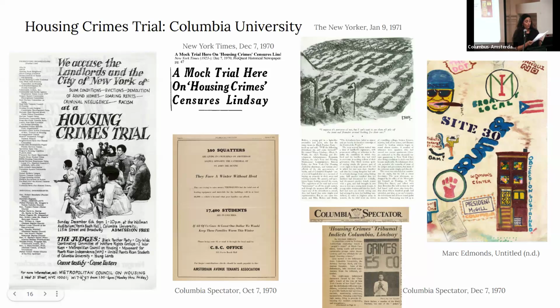In response to all the threats of eviction and the deplorable housing conditions suffered by so many, around 1,500 people met at Woolman Auditorium at Columbia University to send a pointed message to city officials, including Mayor Lindsay, in a housing crimes trial on December 6, 1970. Jane Benedict from the Metropolitan Council on Housing presided over the event. And many tenants spoke about their living conditions.